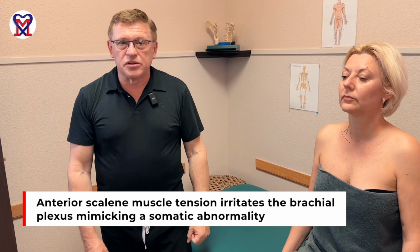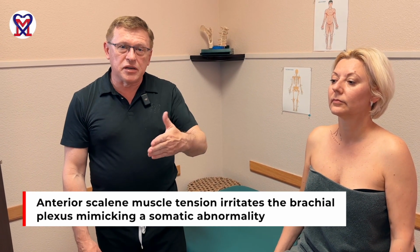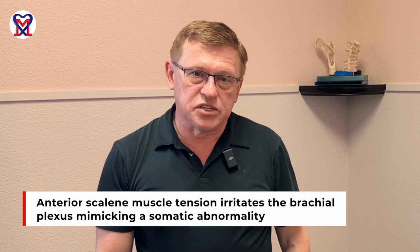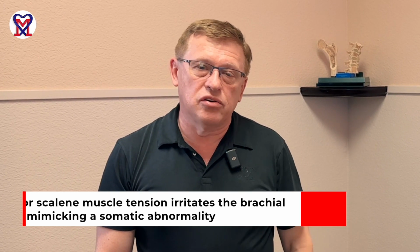the cause of them can be in a completely different part of the body, in the anterior scalene muscle tension, which irritates the brachial plexus and mimics somatic abnormality, while the cause of it is the neurological aspect. That's the value of the Wartenburg test. Okay, let's look at the application of the Wartenburg test. And first, let's discuss anatomical landmarks.